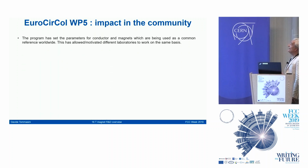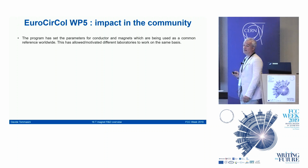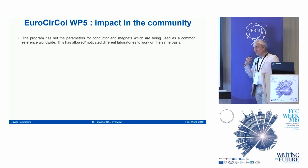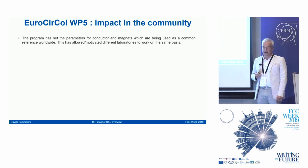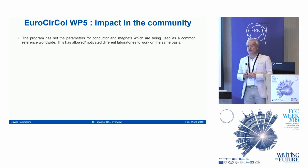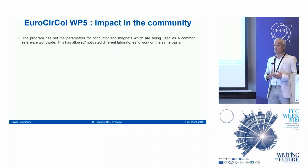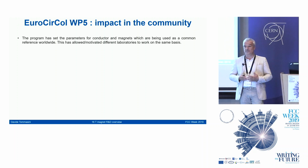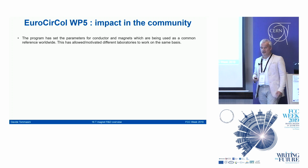I am really proud of listing a number of points that I feel extremely important as the impact that this activity has produced in our community. First, we have set the parameters for the conductor and the magnets. And this has been an extremely important step because worldwide, these parameters have been used as a basis for launching internal programs.